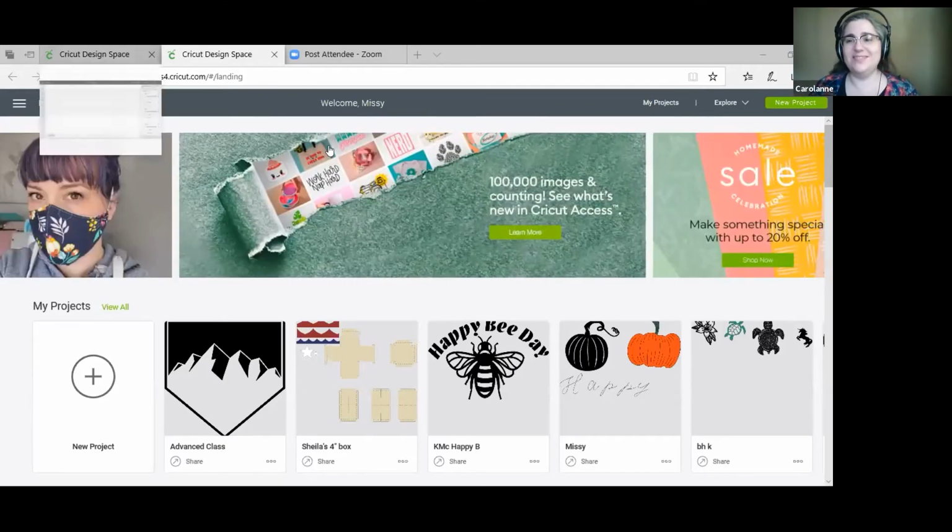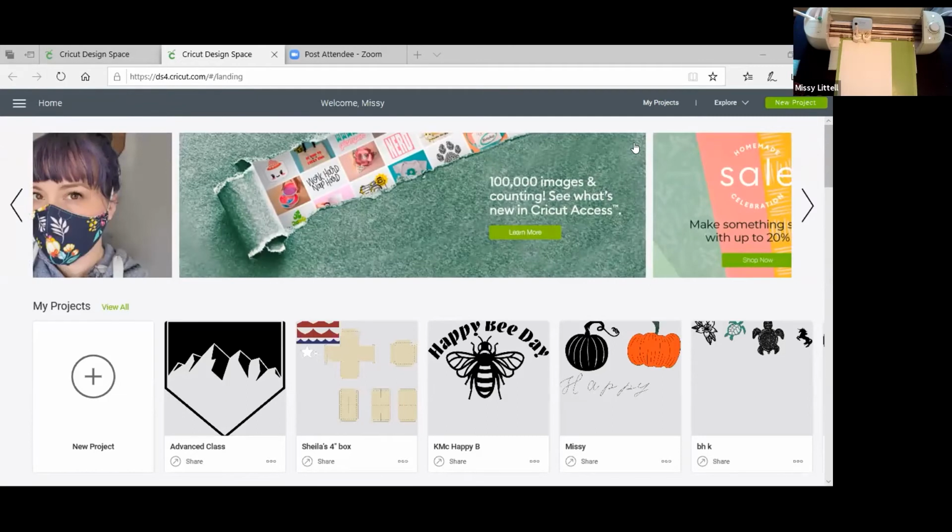Appreciate it. All right. So when you first log into Cricut Design Space, this is what you'll see. Now you do need to bring your library card. Your library card and your PIN number is what will give you access to that account. You get 2 hours with that account, but we can always give you more time if you're working on an important project and you're finding that you're running out of time.